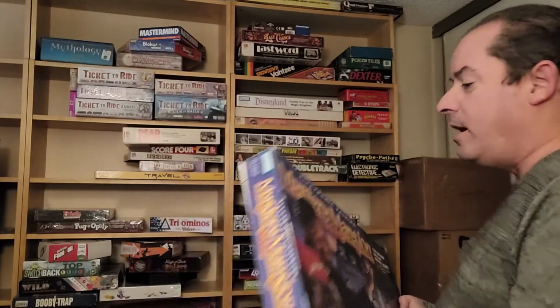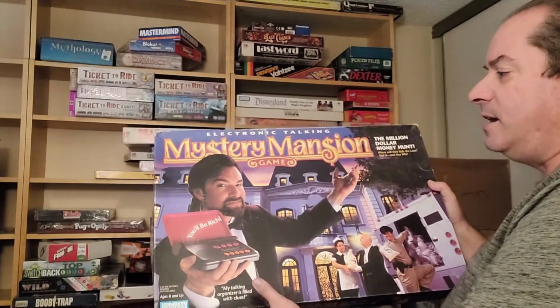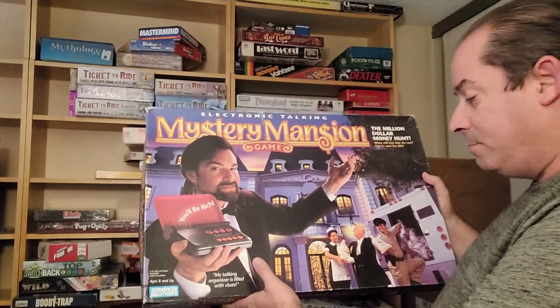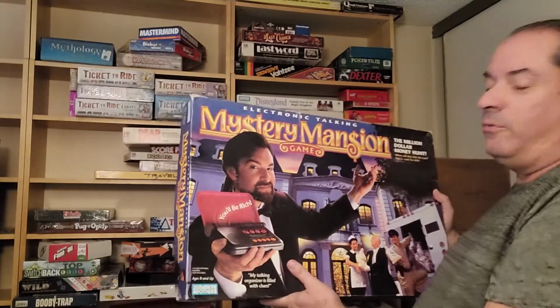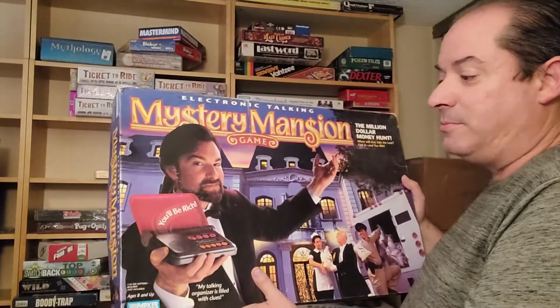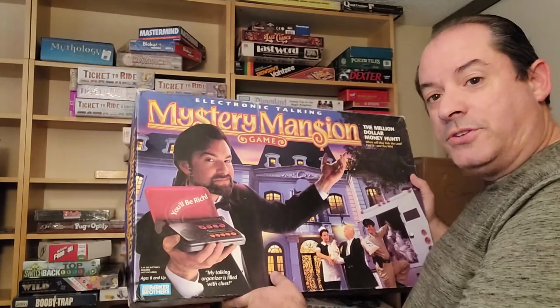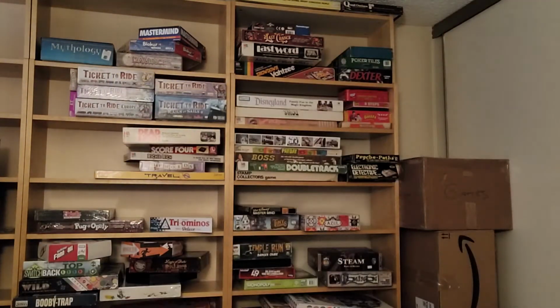I'm trying to remember how I found this. I think it was from Facebook Marketplace. The guy had a few games, and I got this for hardly anything. So that was pretty awesome. And it's complete and it works. I made sure I took the battery out because I don't want batteries sitting in there, and the leads were perfect. Anyway, we're going to put this on the bottom of the large box. It barely fits in there.